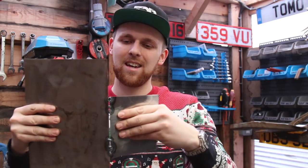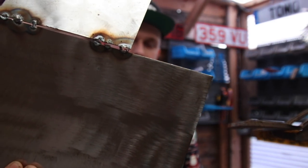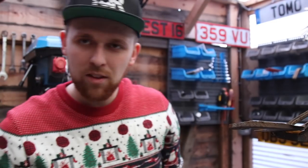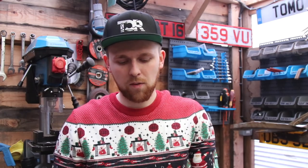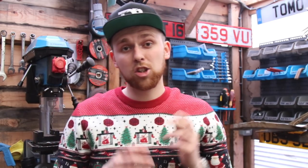And as you can see, the first one to break out of all those is the gasless ones. Completely broke away. So anybody that uses a gasless welder, you're pissing in the wind if you ask me, because that's shocking. The other form of welding is spot welding.